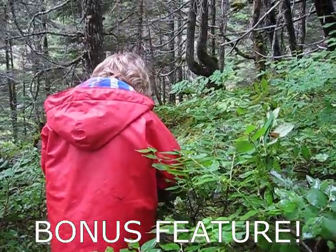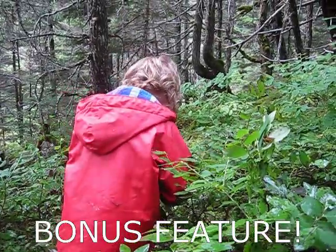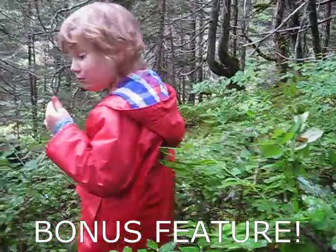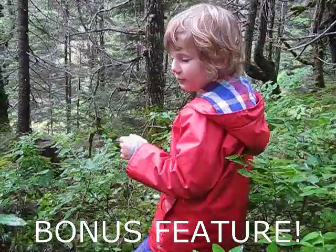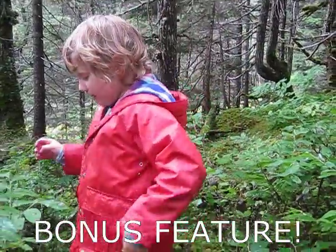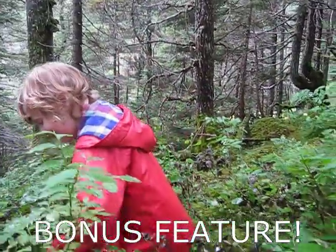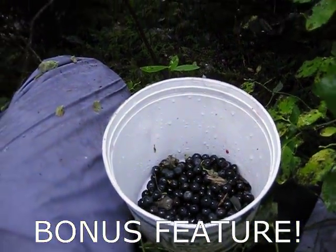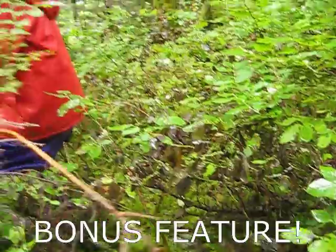Are you finding any over there? Hey, let me see what you have. Are those good? If you keep eating them all, they're not going to get very many in the bucket. This bucket's only getting that much in it because mommy's putting them in there.